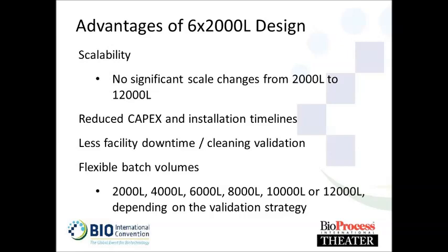Obviously, one of the biggest that everyone looks at when you install disposable facilities is the reduced capex and the installation timelines, because you can really push it. Basically, you're just building empty rooms with utilities and then bringing in the equipment. Less facility downtime, as I mentioned, making sure that you can tie into the current facility very easily and smoothly without any downtime. And cleaning validation, again, obviously, there's not a lot of cleaning validation going on with disposables. And again, the flexible batch volumes where you can pretty much pick and choose your increments.